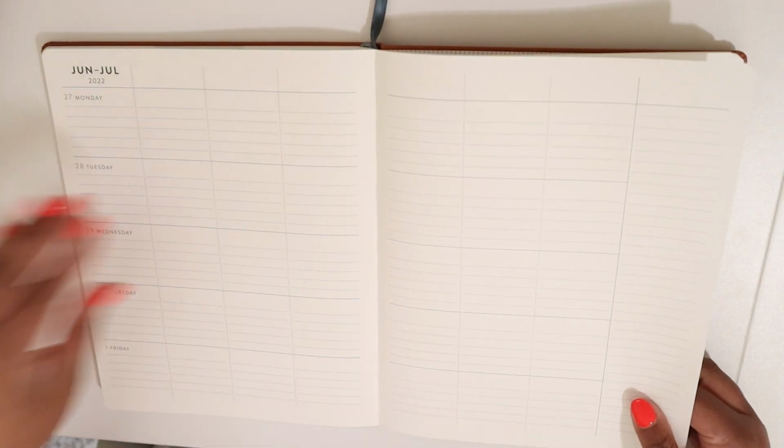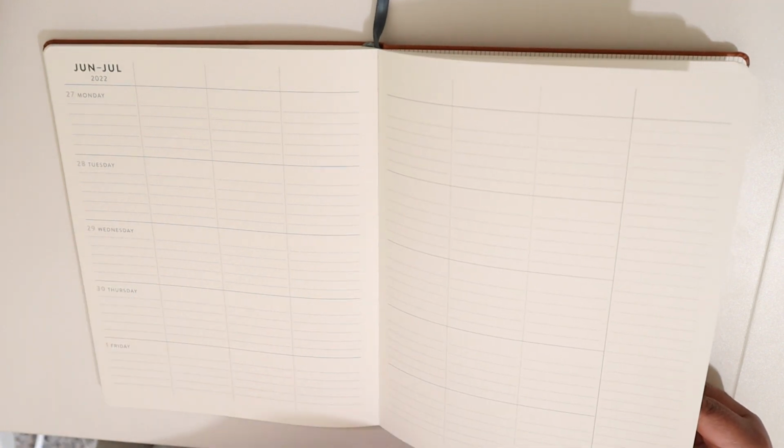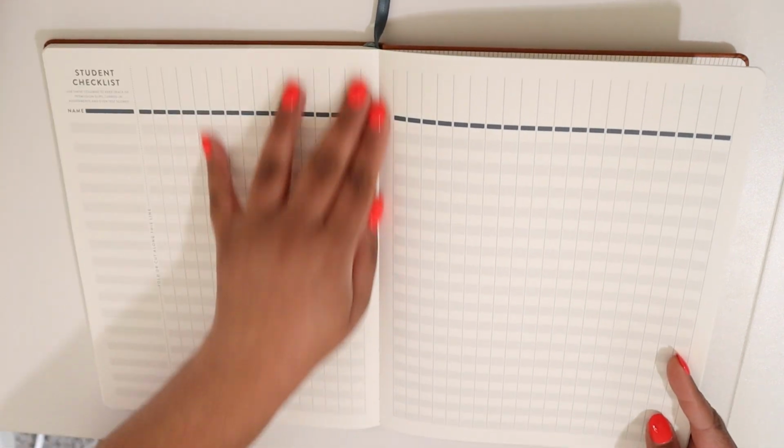I just flipped to the back of this planner after the last month section. When I flip to the back, you will see that there are several different notes pages. Here you have the flexibility to use these however you wish. If you are adding tabs to your planner, this would be a great section to do that because it does start immediately after the last monthly section.